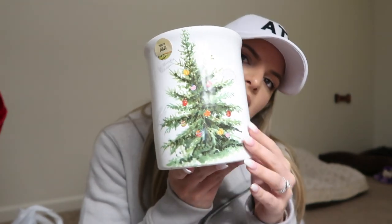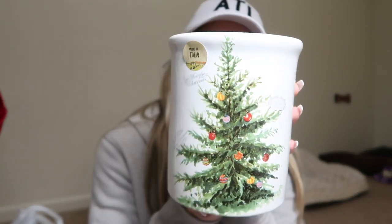I'm just gonna open one of them because I got these to replace the utensil holders that we have in the kitchen for when it's Christmas time. And it's these gorgeous, gorgeous little, I don't know what you call these. What would you call this? Like a tub? These were $10 a piece, and I just thought for the holidays these would be perfect for our big spoons and our tongs, all of that kind of stuff.